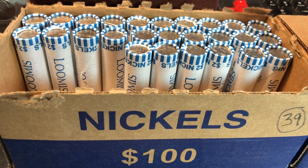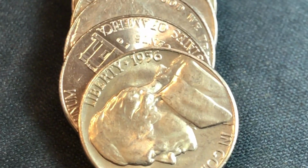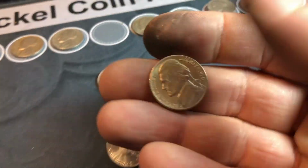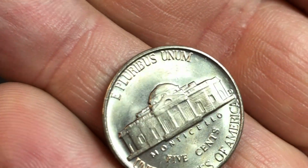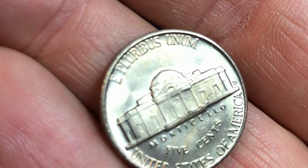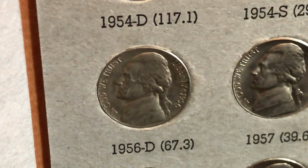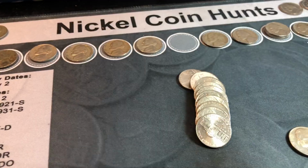We're on roll 24, and I said I wouldn't show any of the 50s nickels, but I've got to show this one. Look at this. 1956. Pretty much BU. Holy cow. 56 Denver in stunning shape. No steps as is typical. But that's a 56D, and I'm 99% sure that that's going to upgrade the album, because even though the 56D I have in there is not bad, that is a stunner. Let's get back to the hunt.